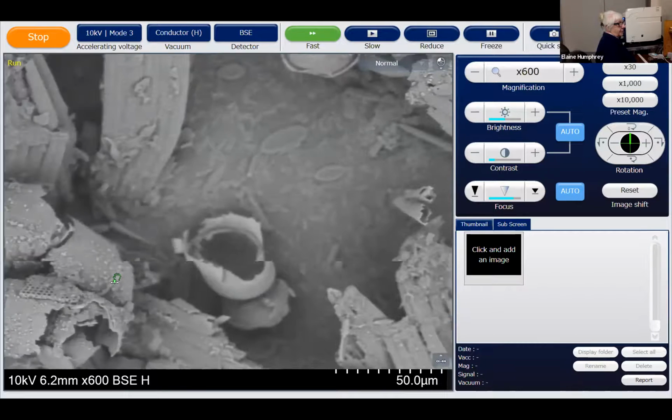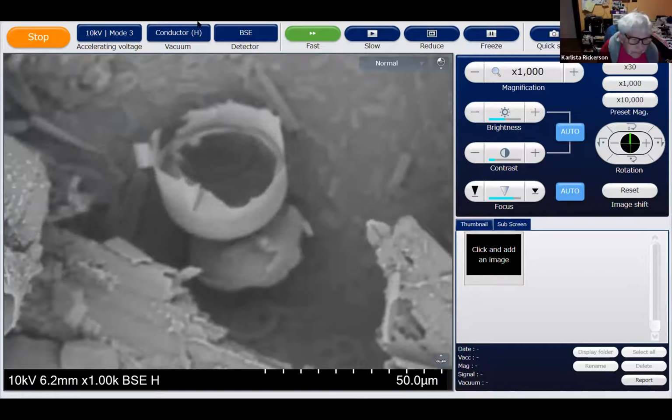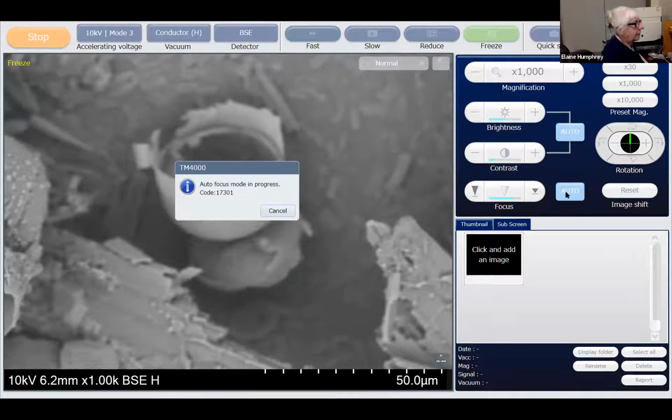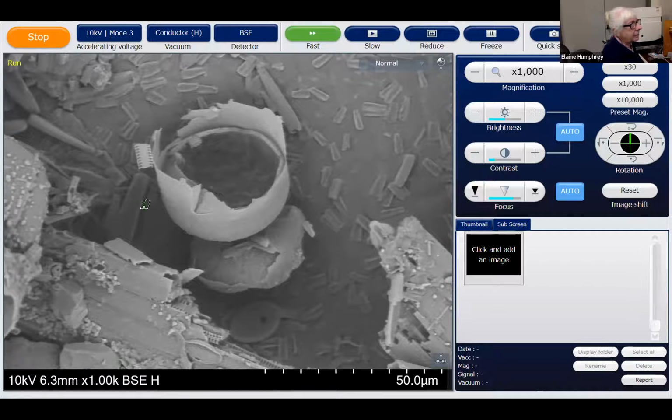Oops, I've got to get in the middle. There we go. Oh, wow. You see that the silica coat isn't very big. Let's try an auto. My auto might not work. Oh yeah, there you go. Yeah, so really quite thin around the outside there.